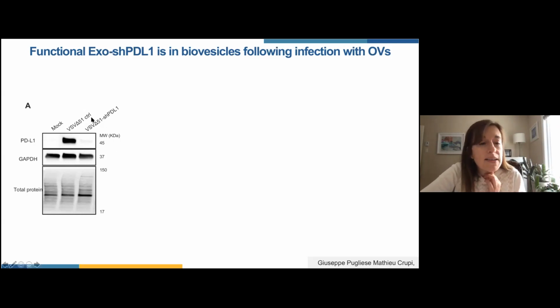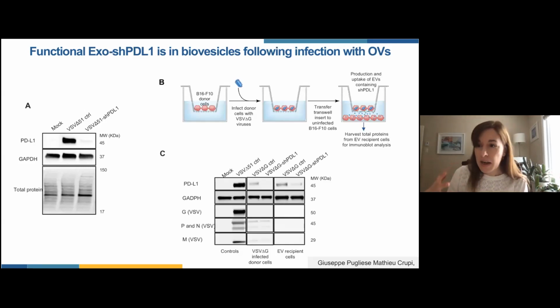But when we express an oncolytic virus that targets PD-L1, PD-L1 is gone. Really showing that this short hairpin is functional and is doing what we are supposed to do. Now, at this point, this doesn't mean that it's going into biovesicles. So then we have to do some experiments that indeed will address that.